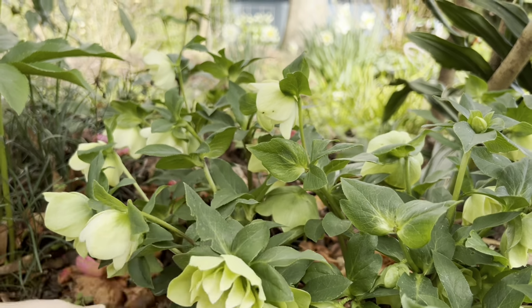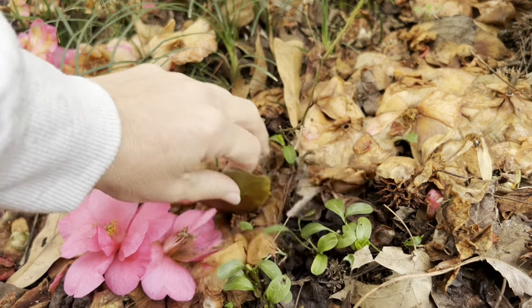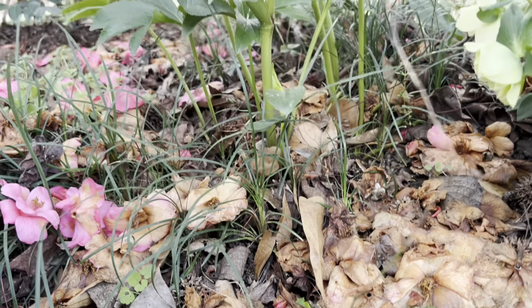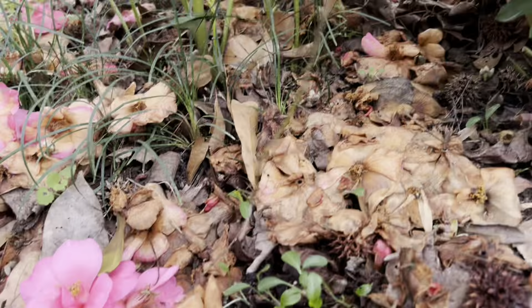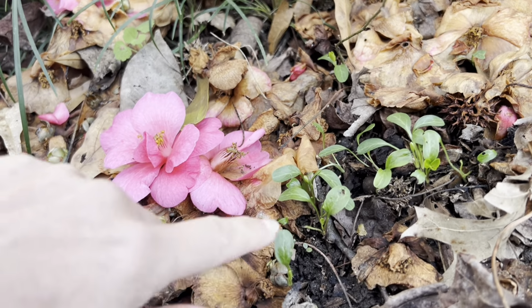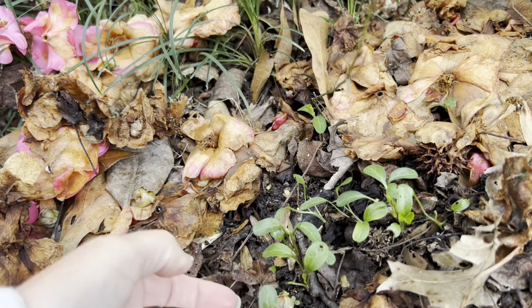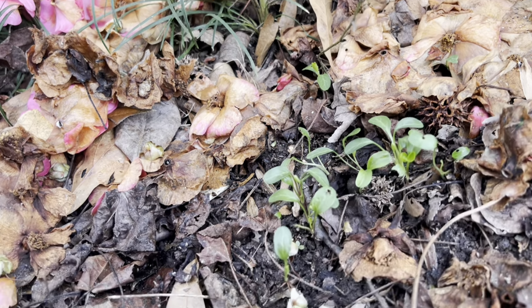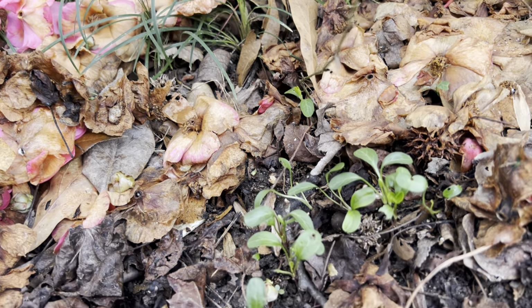And actually, as I'm saying it, look, I do have seedlings from the doubles. And I don't know which one this would be from. I have one variety here, a different one here, but I do have seedlings. So I think I will go ahead and probably pot these up and transplant them because I really do like the doubles. It'll be a game to see if they come true.